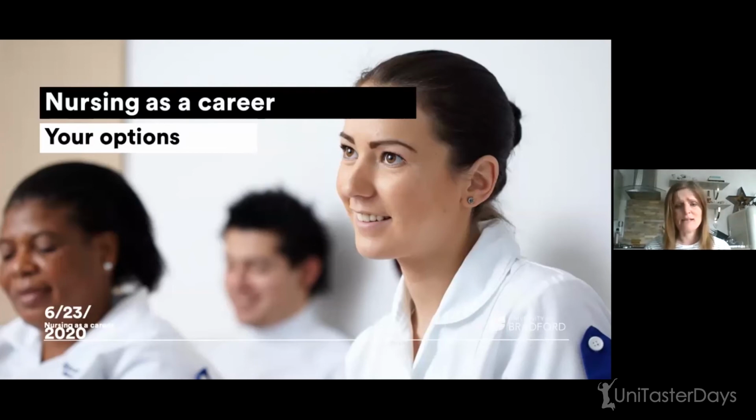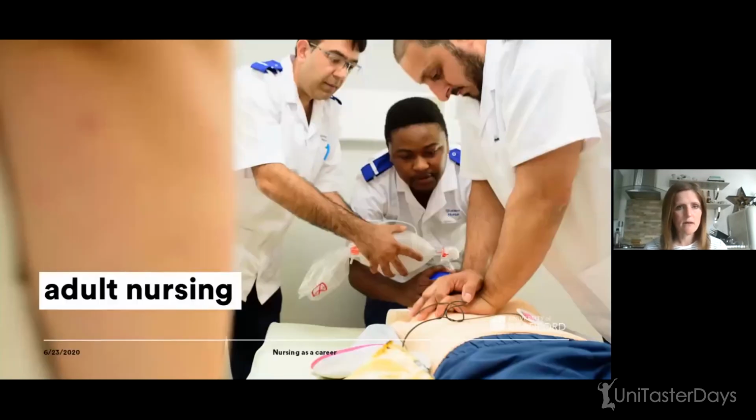I'll just start off by saying that all 4 fields of nursing are incredibly rich, rewarding, diverse areas in which to focus your career. So hopefully by looking at each in turn today, it will help you to think about where your skills and passion might lie. So let's start off with talking about adult nursing, and this is probably what you think of when you see TV shows like 24 Hours in A&E or Casualty. This is what you'll be thinking about when you see an adult nurse.